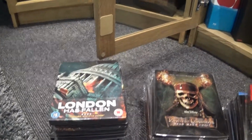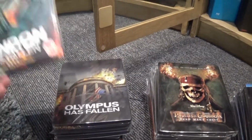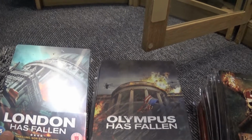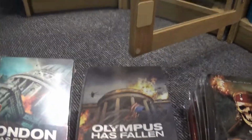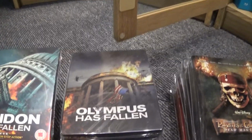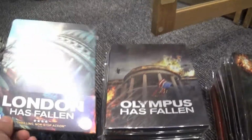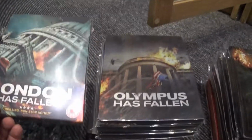So right, going on, first steelbook, there's two actually, they might just combine them together. I've got these steelbooks for London Has Fallen and Olympus Has Fallen, which are the Gerard Butler films. They're about the same each. I haven't actually opened this one because I've seen it on Netflix recently, or is it Amazon Prime?